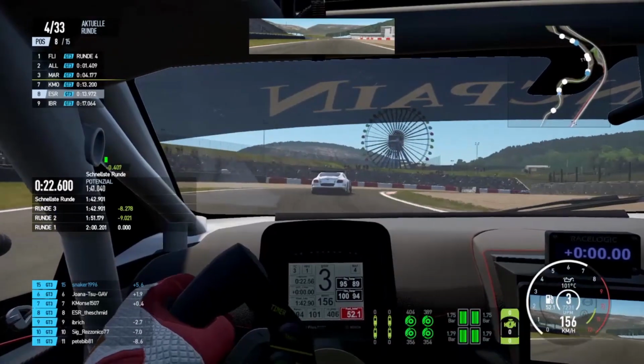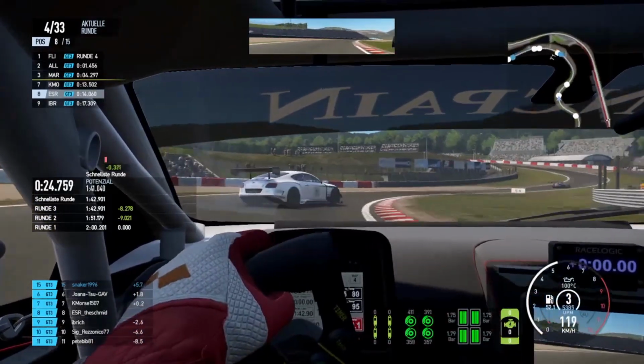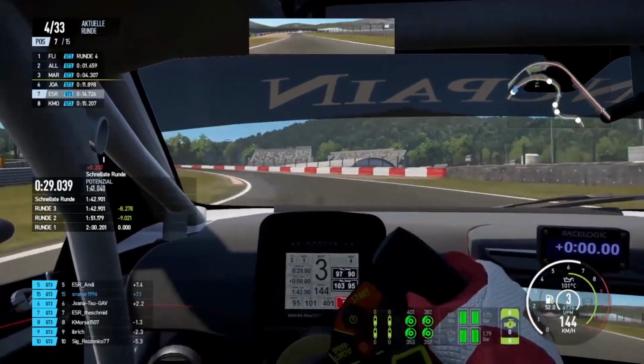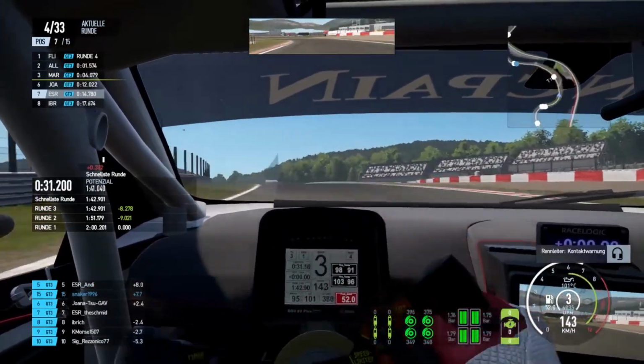Ahead of me a Bentley who was struggling, and he spun. We had contact, but there was nothing I could do.